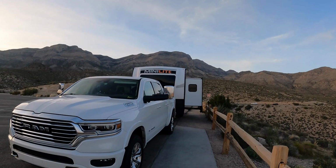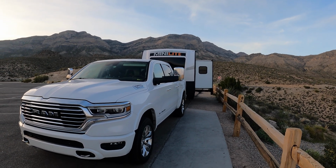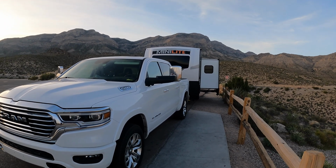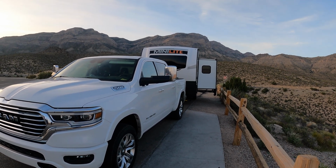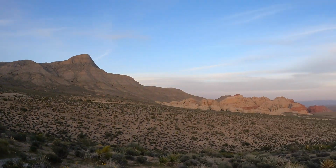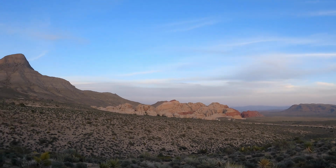Yeah, towing with a Ram 1500, it's almost like I don't even notice it's there. And the fact again that the suspension is so well set up, I can barely feel it, and it follows my truck. Driving through these curvy roads, it's just been amazing how well it handles them. I've been just absolutely shocked at that. So here we are at beautiful Red Rock Park, Red Rock Canyon, gorgeous place.